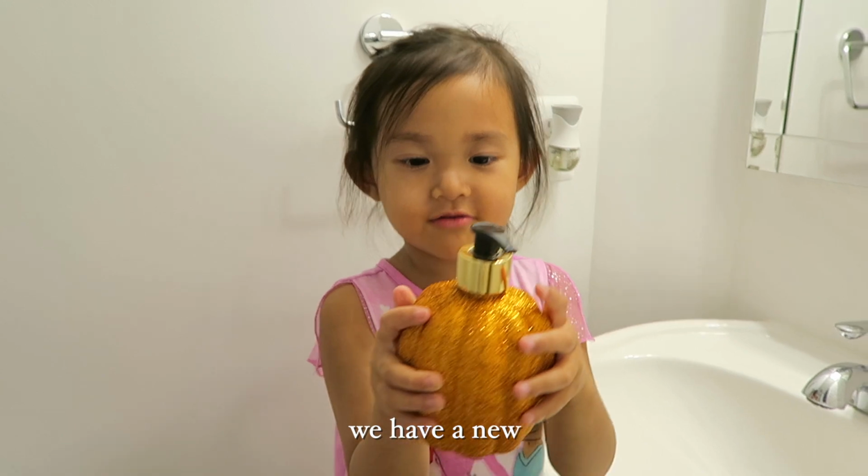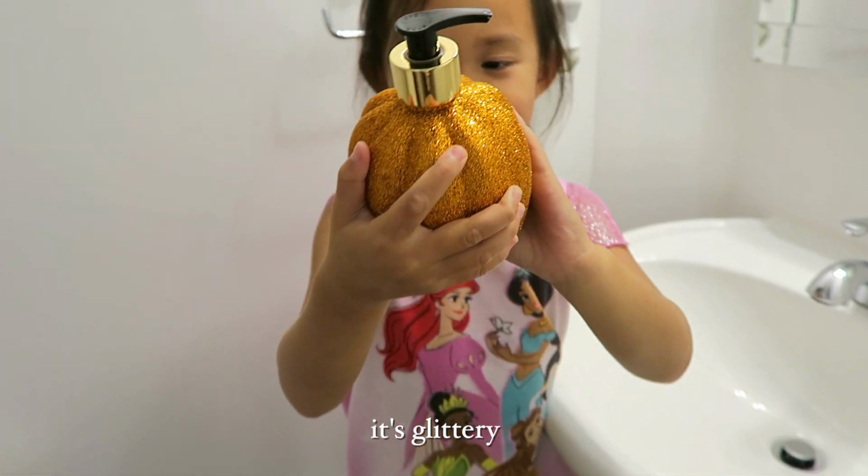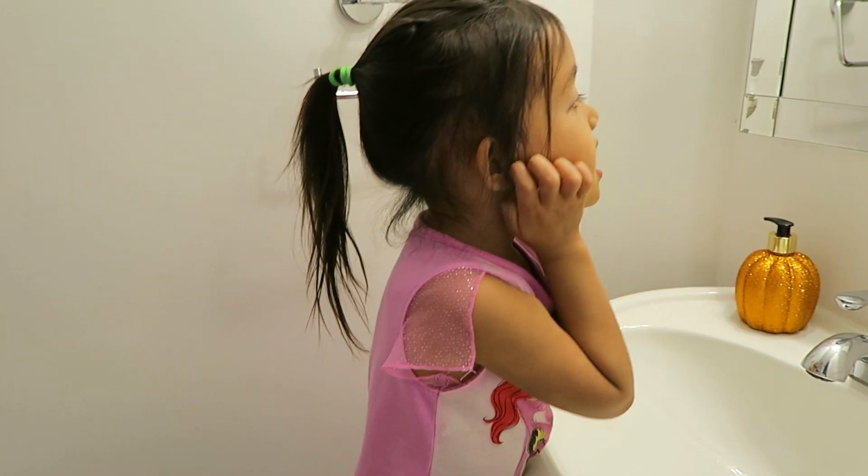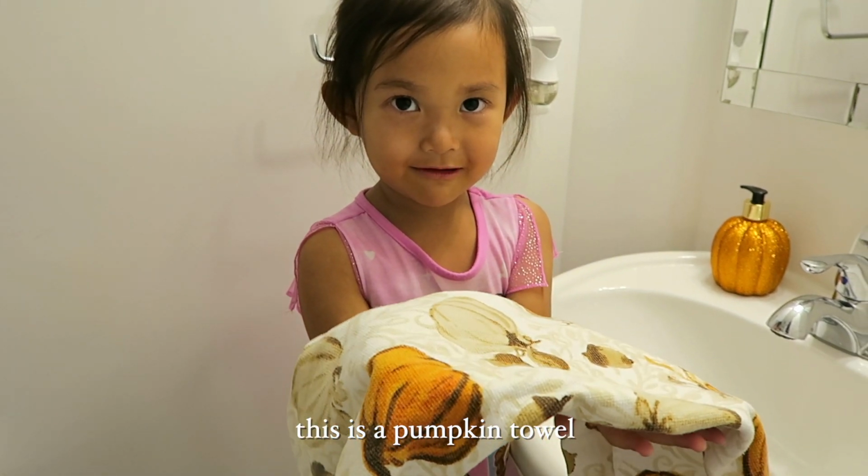We have the new pumpkin shell. It's glittery. This is a pumpkin tower.